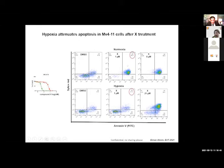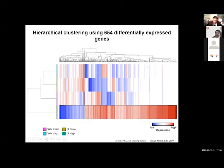It shows that using 1 micromolar of the compound in normoxia, early and late apoptosis combined, about 95% of the cells die. While just 17% or 27% die using 1 micromolar of the same drug in hypoxia, which is more or less the same as the effect of the DMSO. Even when we use 25 micromolar of this drug in hypoxia, it still kills only about 86 or 90 something percent, while here it kills nearly all of the cells. So we wanted to understand why this is happening.